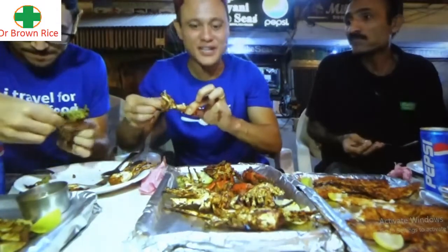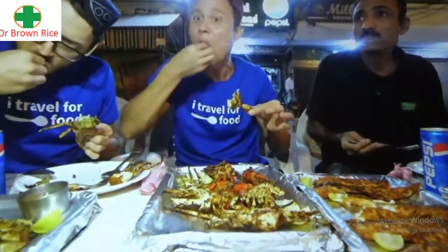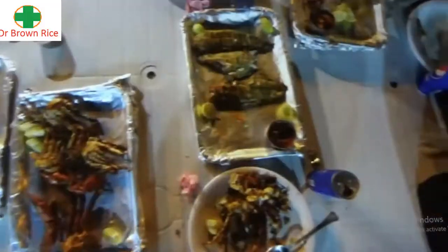It's kind of dried out, dehydrated. And then all that masala has just caked up into the meat, onto the shell. They have really, really good masala here.